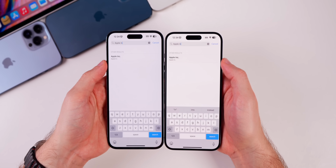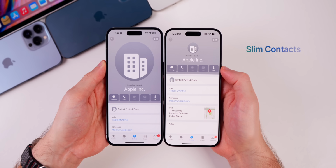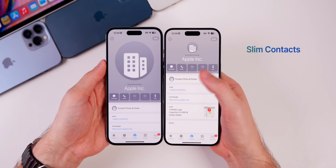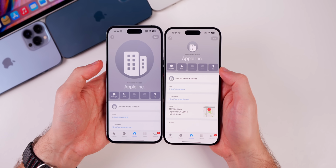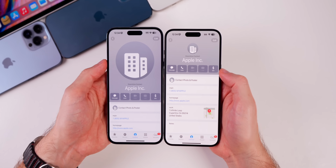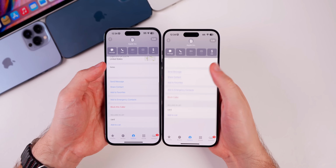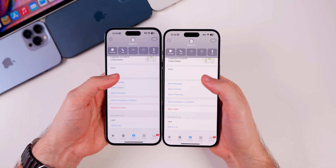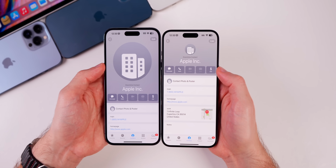Also, if you go into the contacts application and go to one of your contacts, there's a change to the contacts view. So first off, you can see that the image is a lot more compact now. So the whole section here is much more compact and the image does not take up near as much space as it did on 17.3.1. So everything inside of here is the same, but you'll just notice that the top part is much slimmer now in 17.4. I think this looks a lot better than before.